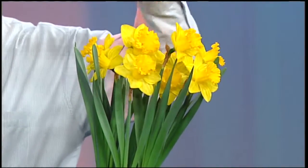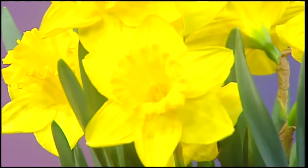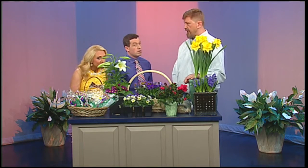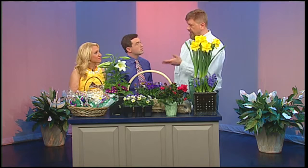Daffodils, if you get a basket full of daffodils, those are perfect for your yard. They'll last forever. When they're done flowering, just snip off the flower itself, so that will save all the energy for the bulb, and just plant it in the yard in a sunny place, and it'll come back year after year. So you could have it in your home and then transplant it into your yard? Yeah, that's an excellent gift to give people, or to take for yourself to decorate your house.